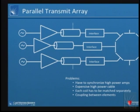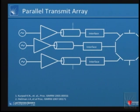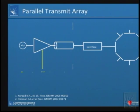This takes about a minute per channel on our current system, and you don't even notice it right now because it's just when you're being put in the scanner and nobody notices this 1 minute of adjustment time. When you have 32 of these and you're sitting in the magnet waiting for 32 minutes for it to adjust itself, that's not really practical anymore. So this is what's been limiting it. Finally, you have the coupling between these elements, that they interact with each other, and that causes all kinds of problems. So what we've proposed to do is to change the system from there.